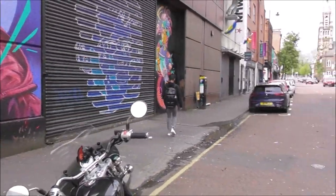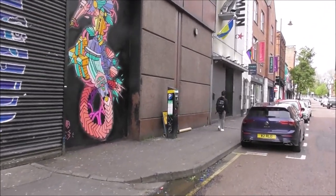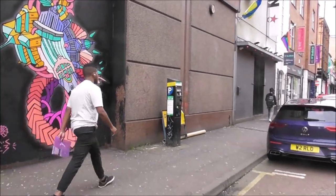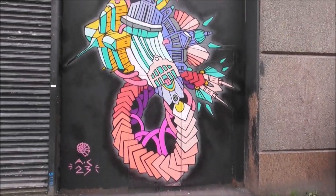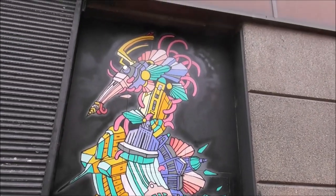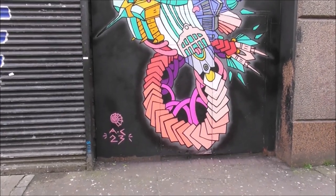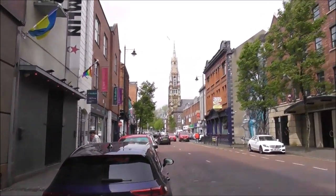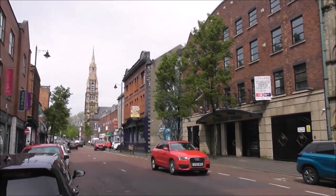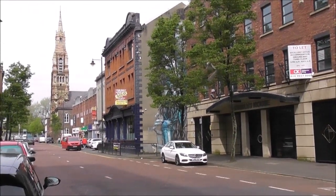Don't know. And there's another nice piece here. And I don't think I've ever videoed this before. So I reckon that this is new as well. AC23, hi. It is new. Well, this is where I am. Big piece over here that I've videoed before, in behind a tree, unfortunately. But that's the way it goes.